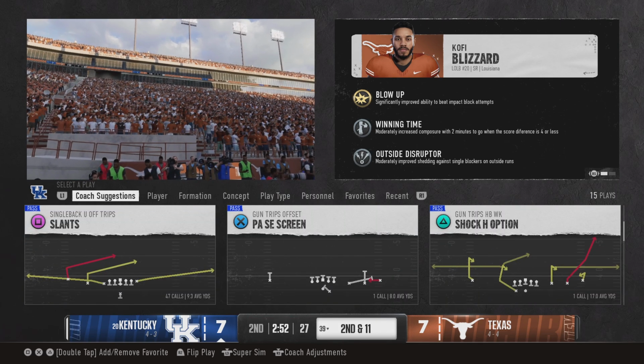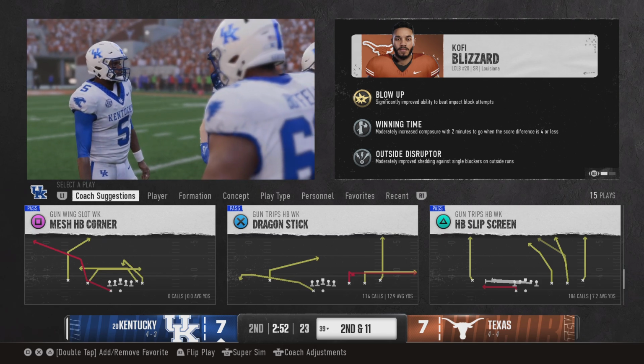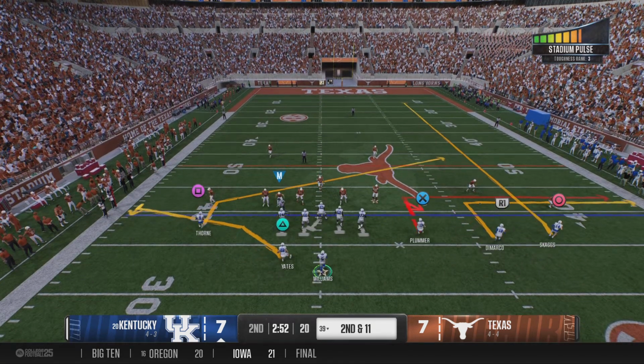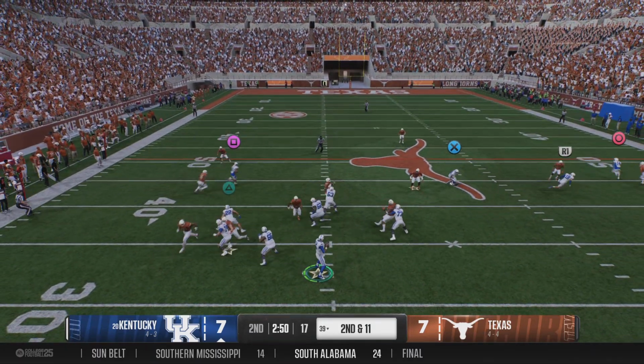Man down on the play as the officials take a break to let him be checked out. Lost one on that last one. It's second and 11. Williams looking for a man.